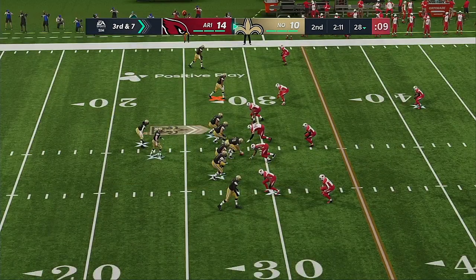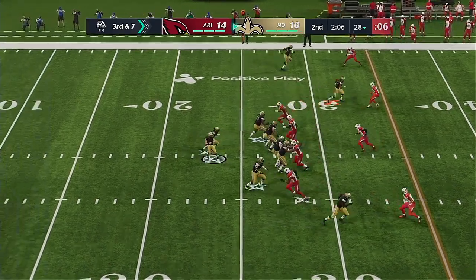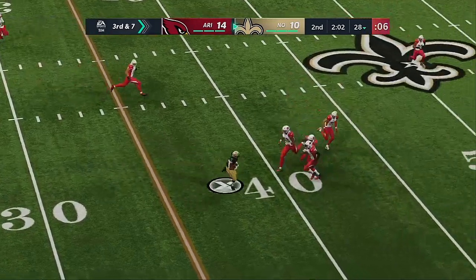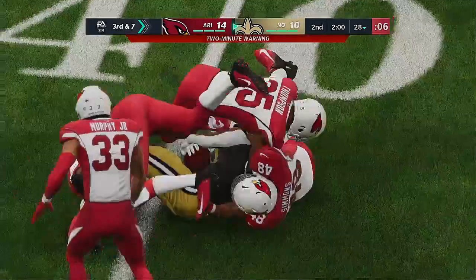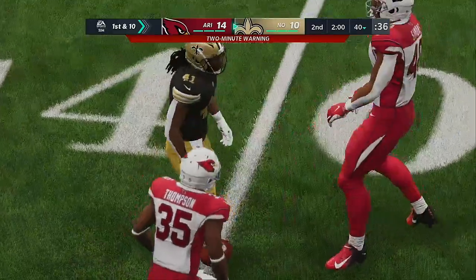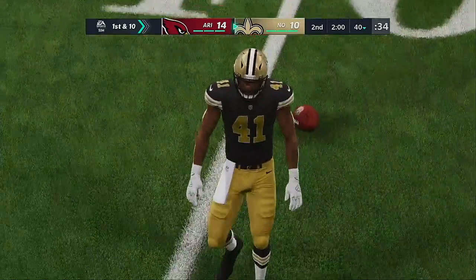The Saints on third down. They've been okay, 2 for 3 thus far. This is third and 7. From the gun, it's Breeze. Out of the backfield, that's complete to Kamara. And he'll be brought down with the first down after a gain of about 11, as that takes us to the 2-minute warning.